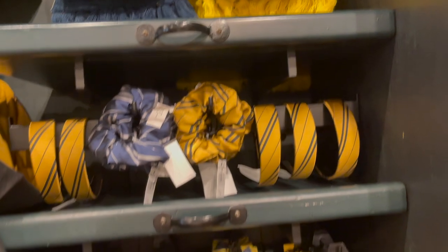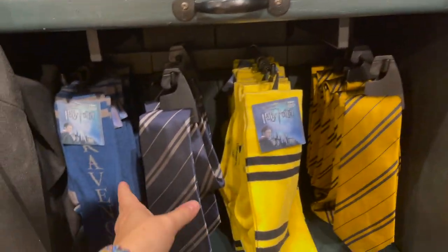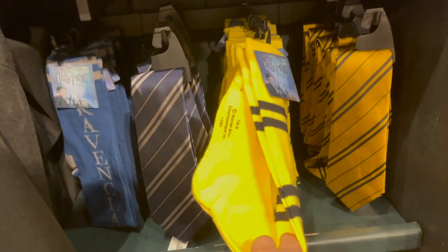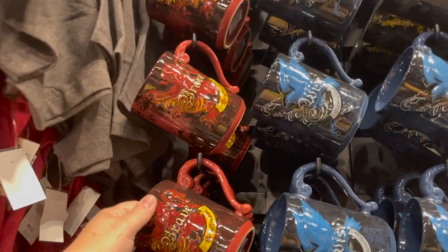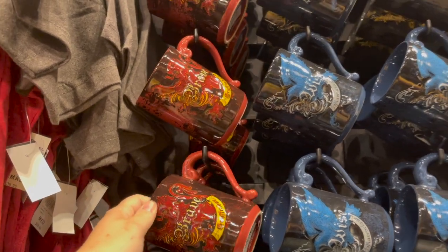So you got the scrunchies. Kay has the Slytherin headband. They have the ties. They have the thigh-high socks. They even have the winter gear. And for those of you that like your coffee, they have the coffee mugs.